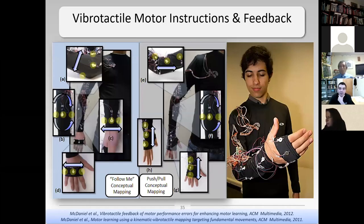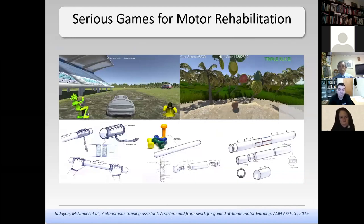Some of my early work in vibrotactile motor instructions and feedback, shown on this slide, I was very interested in how we can use vibrations to communicate information about the fundamental movements of the human body and provide feedback. And that involved rehab, where we built serious games and different haptic controllers to help in rehabilitation. We worked with stroke survivors. We worked with individuals with cerebral palsy. And nowadays I'm working a lot on wearable technologies and trying to apply these to rehab.